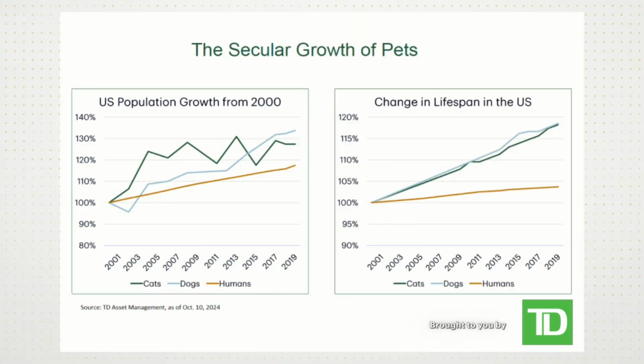Yeah, maybe I'll flip to the next chart here. I brought a couple here as well. The first factor is really growth in pets. I've got a slide here if we have it. Yeah, there it is. On the left, you've got pet populations versus human populations. That's humans in orange, pets, cats in green, dogs in blue, since the year 2000.